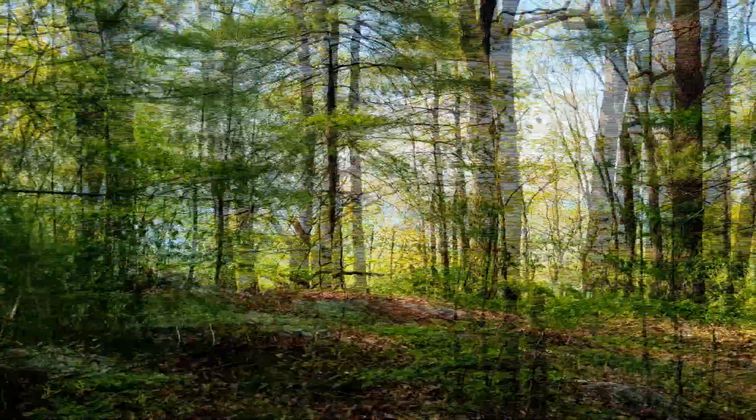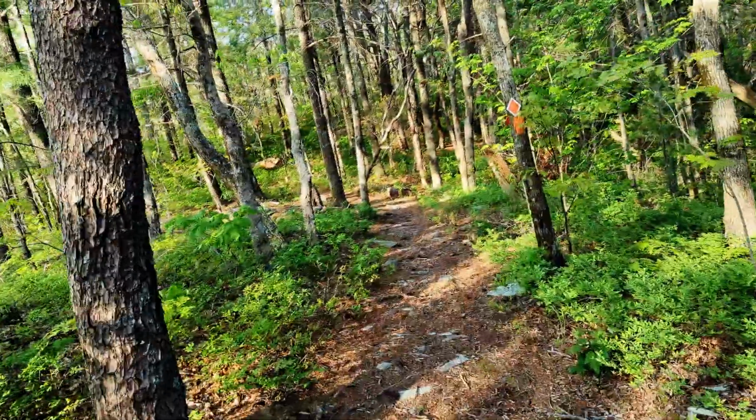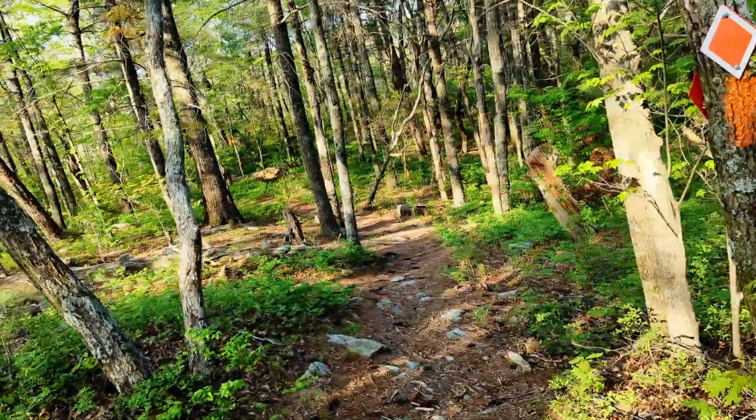Sun starting to go down. Well, getting ready to anyway. I think it's about 6:30. Absolutely gorgeous up here.